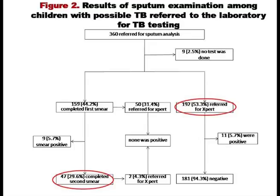However, we had 50 children who got a first smear and then were evaluated by Xpert, and we have an additional 2 children who, after the second smear, still got an Xpert, but this Xpert didn't yield any extra cases. But of those who were evaluated with a smear, we see 9 who were positive, and of those who were evaluated with Xpert, we see 11 being positive. And this is the 20 children who were confirmed to have TB, as I showed earlier.